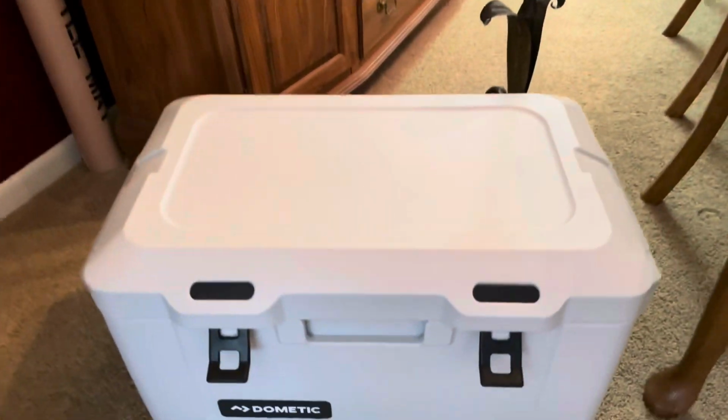As you saw, a lot of great finds, a lot of great deals this week. Now let's take a look at what we actually purchased and what our plans are for them. First up, we have this Dometic cooler.